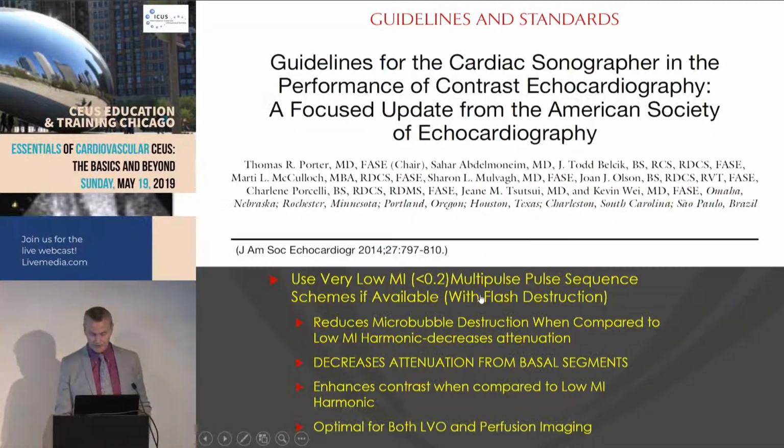I'll show you examples. But that's why our guidelines changed all the way back in 2014 when we issued the sonographer guidelines. We said, in this setting, a very low MI multi-pulse sequence scheme, if available, should be used. And use a little flash high MI impulse to clear the myocardium so that you optimally can see regional wall motion. Why? Because it reduces microbubble destruction. With that very low MI, you're down to 0.18.